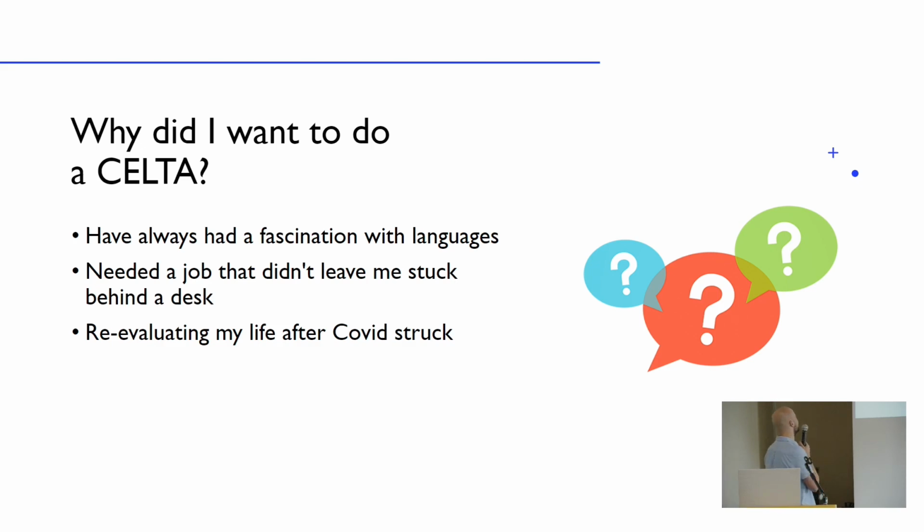Okay, and like I said, I just really needed a job that didn't leave me stuck behind a desk. And yeah, like I said, I was doing a master's in journalism, my background was in policy research when COVID hit, and I was like, I need to do something that I can really enjoy. I'm the kind of person where if I don't enjoy something, I can't make myself do it, which is quite a bad habit, but sometimes you just have to adapt.